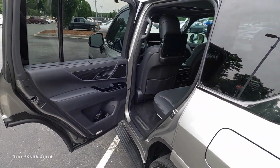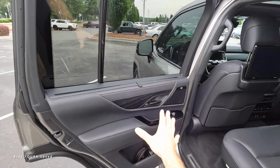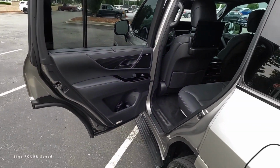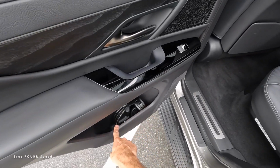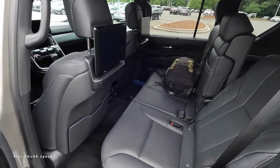Now the door panel has a great design to it. This also has the manual adjusting sunshade. There's wood trim, the Mark Levinson audio sound system, and then a little bit of storage in the lower section of the door where you can place the headphones to watch some movies on those screens.